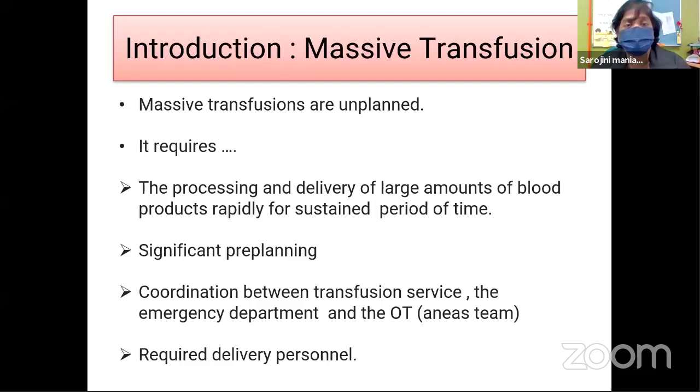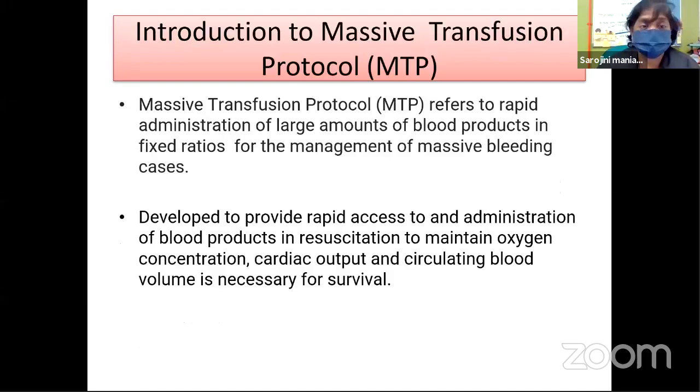Normally, massive transfusions are not unplanned. They require the processing and delivery of a large amount of blood products rapidly for a sustained period of time, significant pre-planning, and coordination between the transfusion service, the emergency department, and OT, mainly the NS team, and the required delivery personnel.